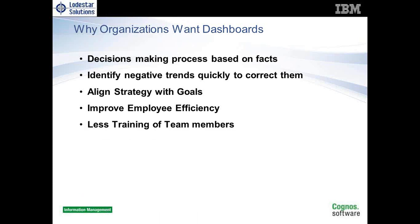We want to reduce the time it takes to train team members. So if we have a standardized reporting structure and we have all our information, all our reports, our management, our operational reports, all in Cognos, for example, then we can teach them how to use that one tool instead of what a lot of organizations have. They have a little BO, they got a little Crystal, they got a little Excel, they got a little Cognos, and they have to train all these different team members in these different areas. So we want to streamline that, get them onto one platform.